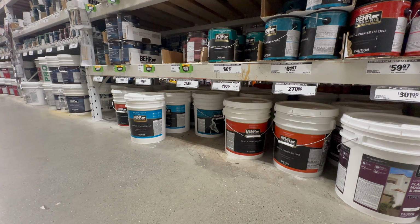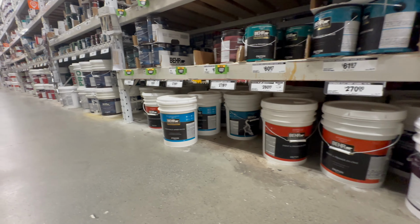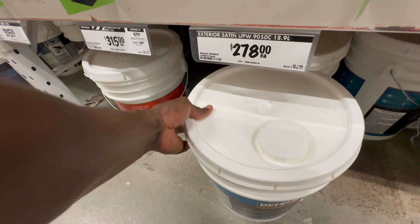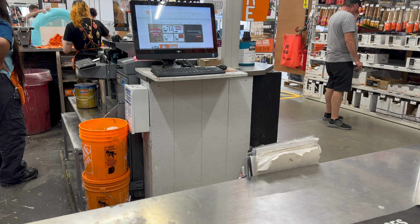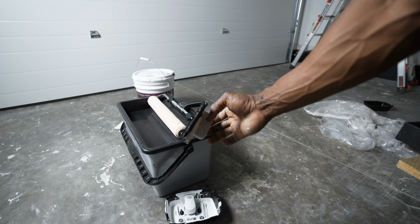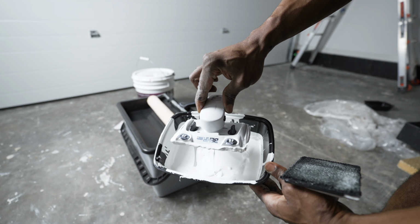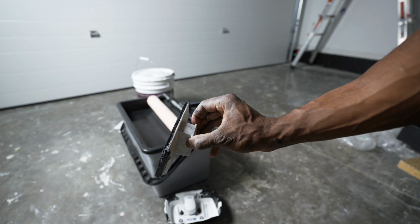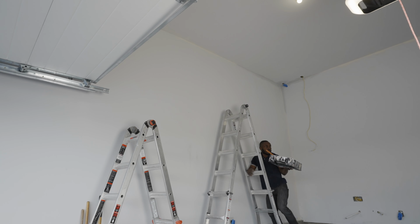For paint, we chose Benjamin Moore's Deep Onyx in a satin finish for the ceiling, concrete footing and the landing, and a polar white for the walls. But first, we applied primer since this was fresh, unpainted drywall. I also picked up this edger from Home Depot to attempt to speed up the edging process. It was a huge waste of money. It caused more mess instead.